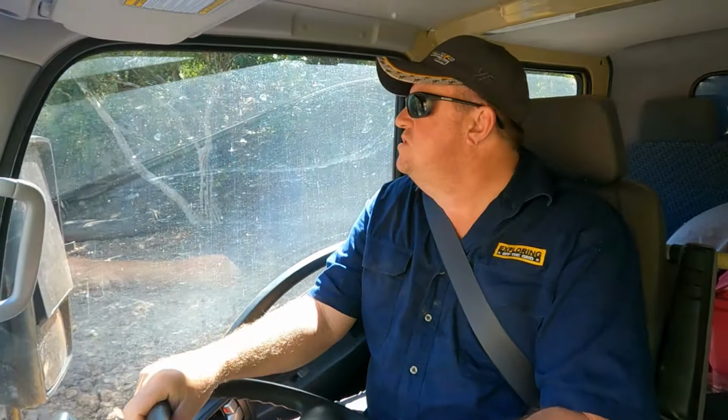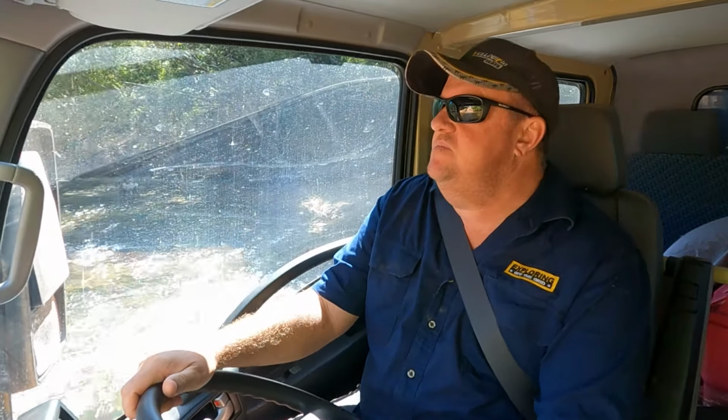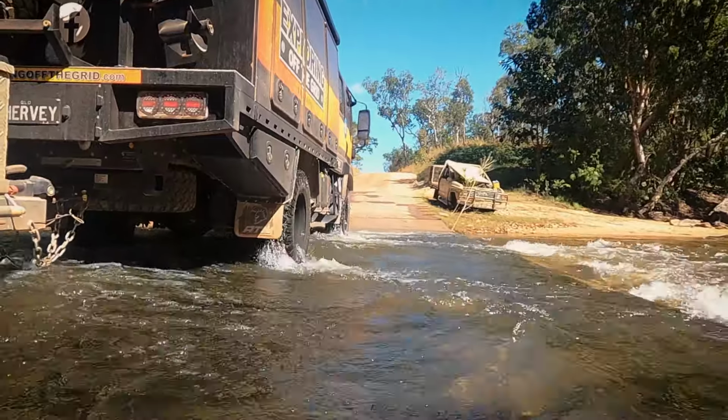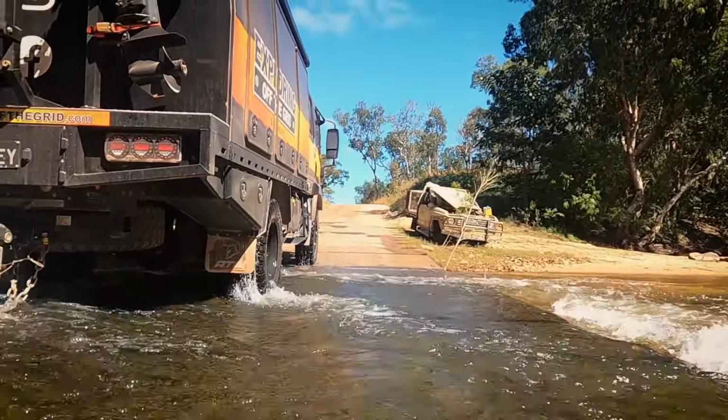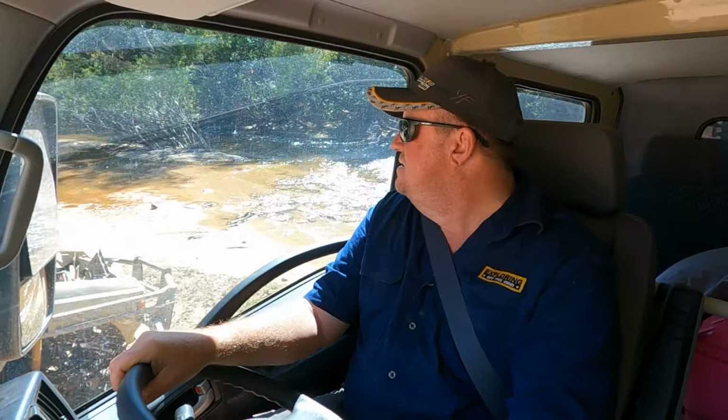Right, we're just coming back across the Wenlock River to a crossing here, and some poor unfortunate buggers obviously came through when it was flowing a bit too hard. Looks like a hunter's ute. He's obviously come in here. Water's washed him downstream, rolled it over, and it's ended up right here on the bank of the Wenlock. It's not the first one we've seen though, I think. We've seen another two vehicles further up.